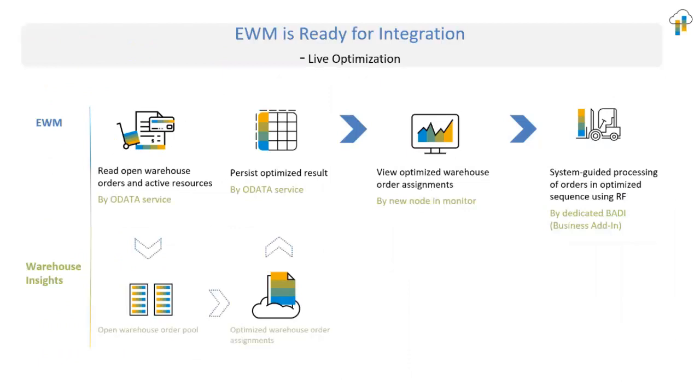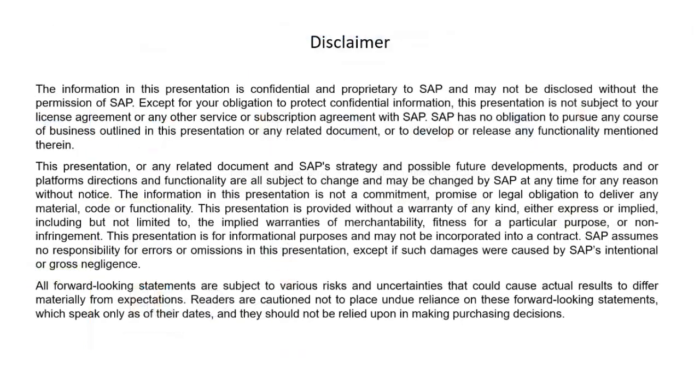Warehouse Insights is out of the box, ready to integrate to EWM, so you get a sense of the flow. And with that said, I'd love to pass it over to Srikant so he can share with you more about what his company, Crave InfoTech, has done to help our customers using warehouse management. Thank you, Cam.